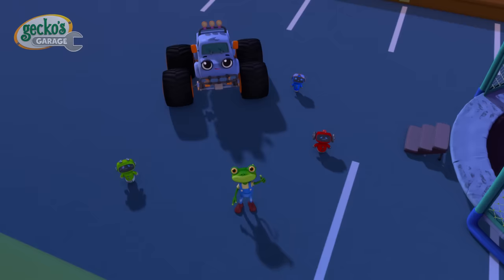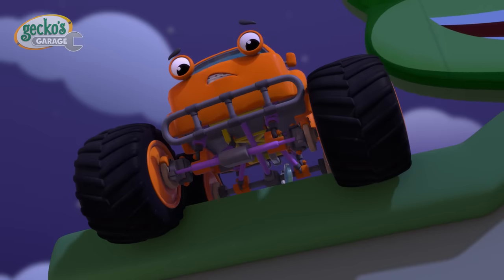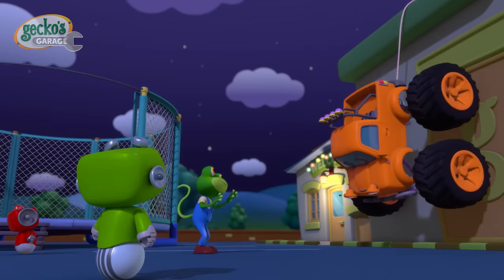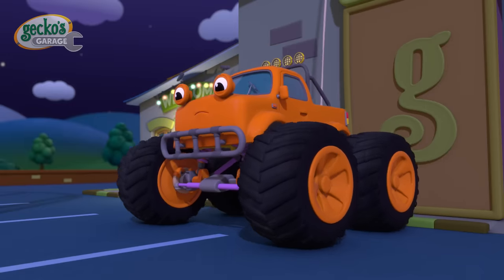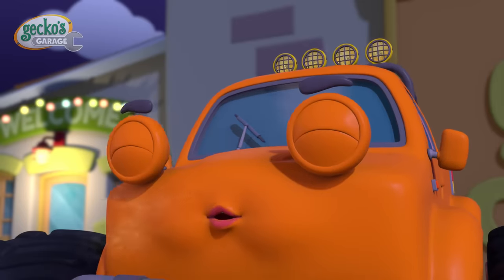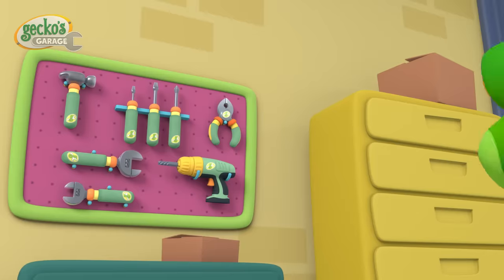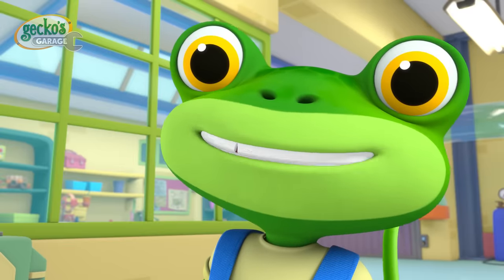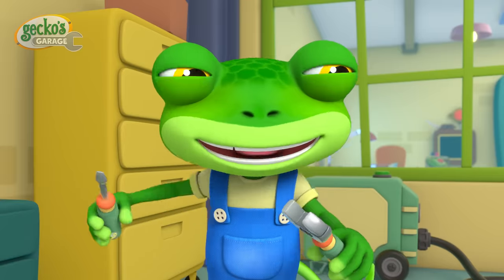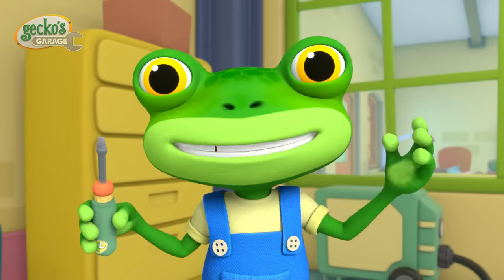It's okay, Max. The rope will stop you falling, and your monster truck wheels will help you roll onto the ground. That's it, Max. Nice and steady. Well done, Max. You did it. Now we'll need to repair your damage. What tools do we need? Wrench. Screwdriver. Gecko's Garage, time to fix! Let's fix this!